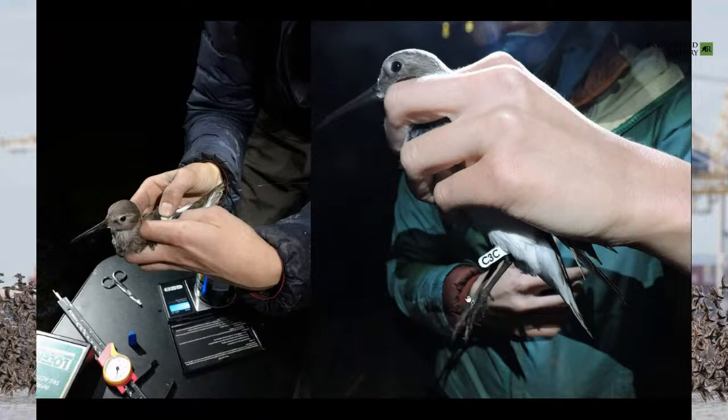And we also put out little alphanumeric leg flags, and quite a few species of shorebirds have been studied using these leg flags. You can identify individual birds without having to recapture them. Again, that's aimed at reducing stress to the birds so that they can be identified without needing to handle them again. And then by looking at patterns in resightings over the years, you can estimate things like survival rates and get more information about where the birds are traveling.